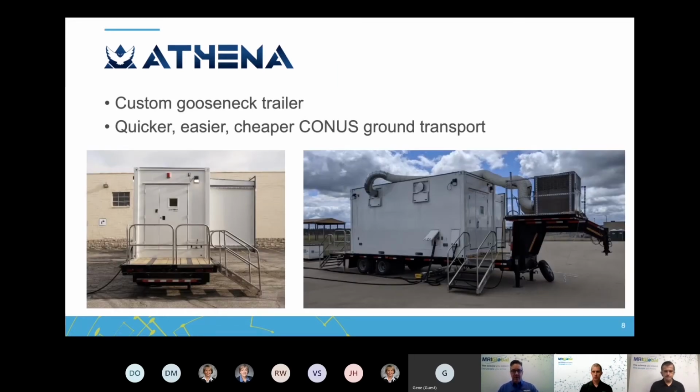So here's an example of one of these units deployed. We have also developed a custom trailer as an option, if that's what you would prefer, that allows you to move around. And this is showing stairs that you can have, so you can have entry and also exit, if you need an emergency exit in this case.